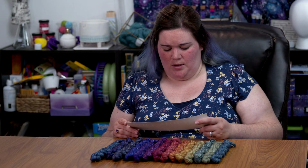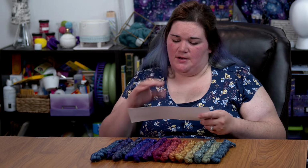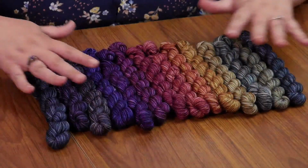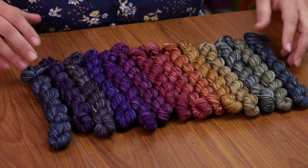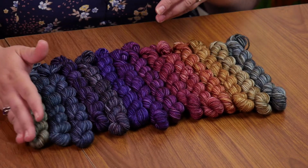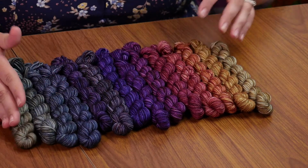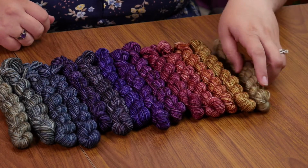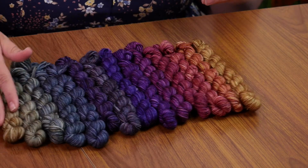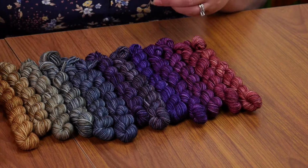Anyway, this is the Infinity Fade, and it might not be super obvious, but when I start moving them from side to side, it becomes more apparent that you can just keep going. I bet I have one out of order there, but that goes like that. No matter where you start and end this, you can choose your own collection here.